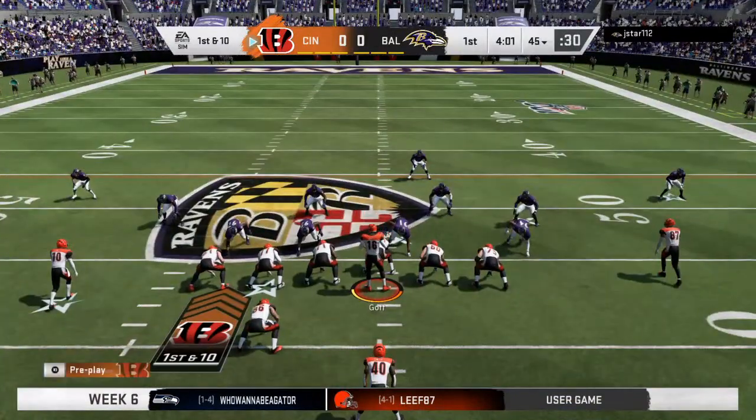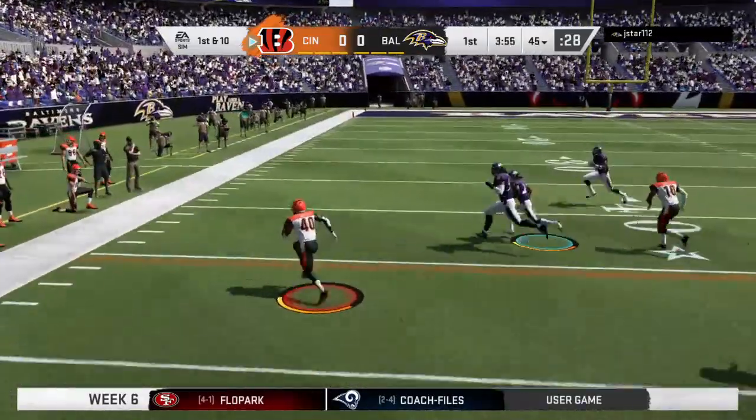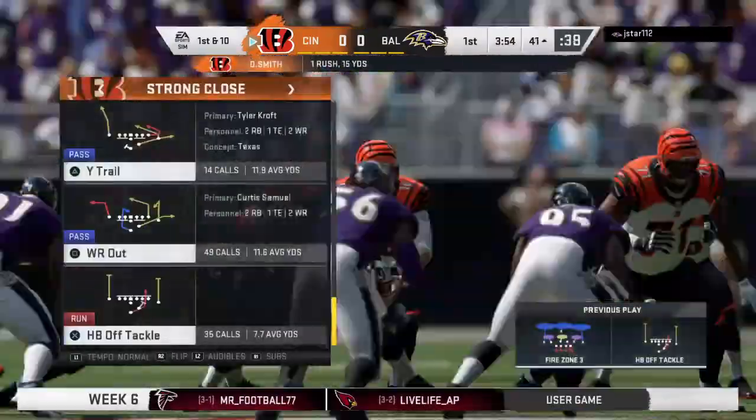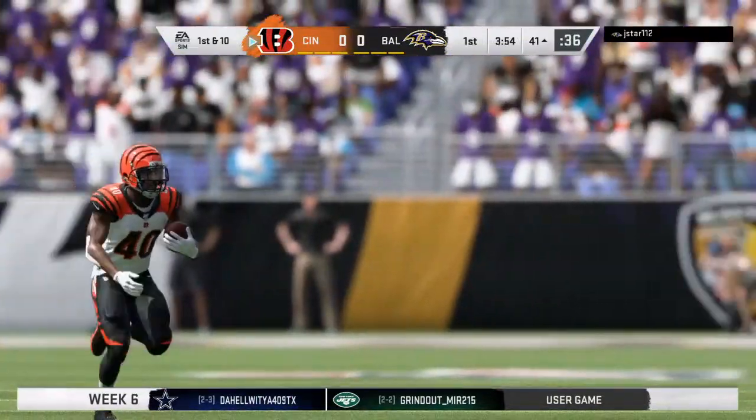A big mistake, especially when you factor in the personal foul yardage. Now a handoff here to his running back. That one good for 15, and the Bengals get a first down. And there we see an early burst that makes him one of the leading rushers in the league.